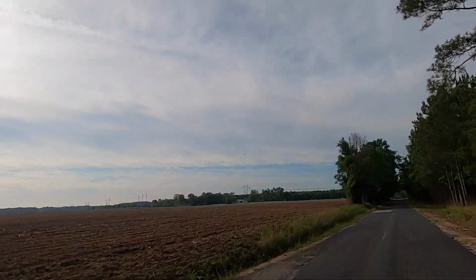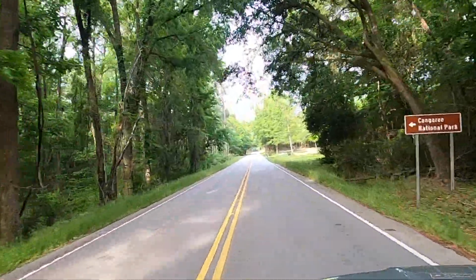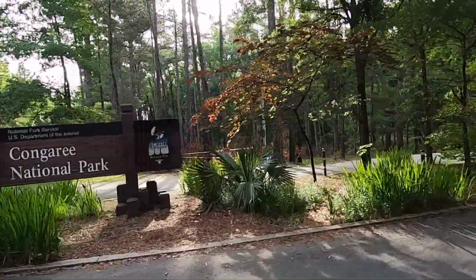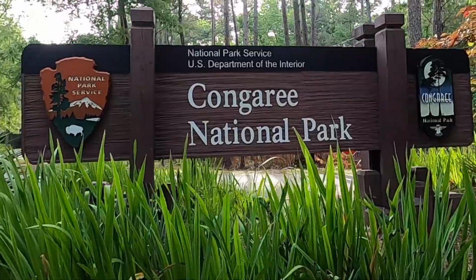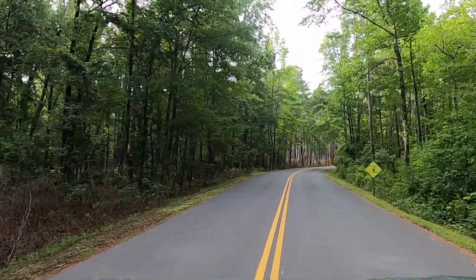Although Congaree is located in a part of the country with relatively few national parks, it is one of the lesser visited parks. I think that's probably because it lacks some of the grandeur that you see in some of the other parks, particularly those that you find out west. But I think that people are probably too quick to write this park off. Plus, there's no entrance fee, and that definitely sweetens the pot if you ask me.